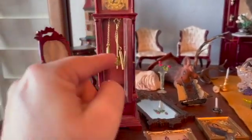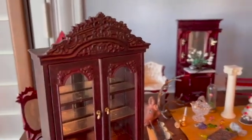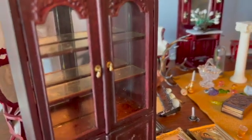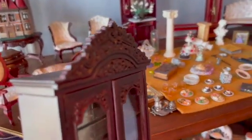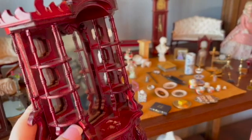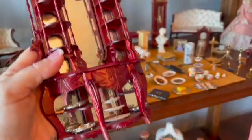So this clock, Town Square also. This curio is also Bespaq as well. It's got a few issues, but it's in pretty decent shape. I had to fix a few little things when I first bought it, but just look at that hardware. It's just so gorgeous, and just the details and the trim, and it's just such a pretty piece. Heavy too, nice quality.